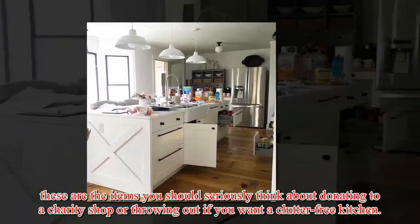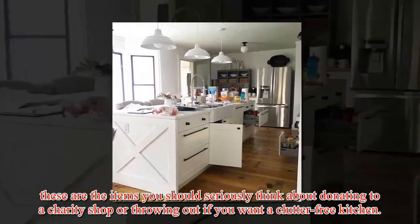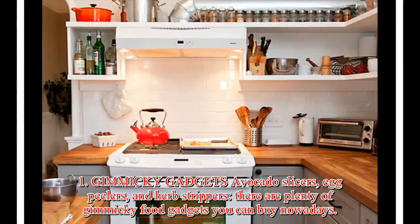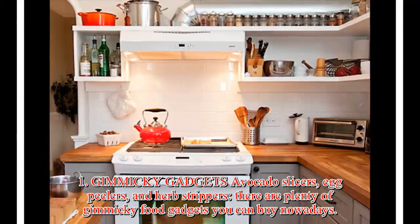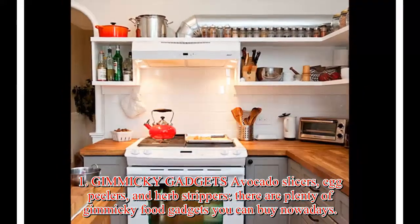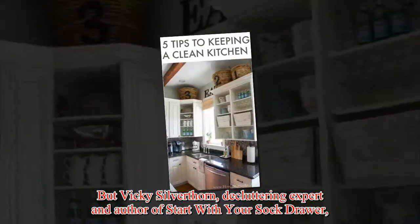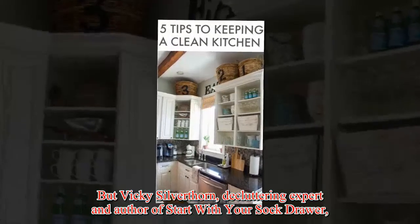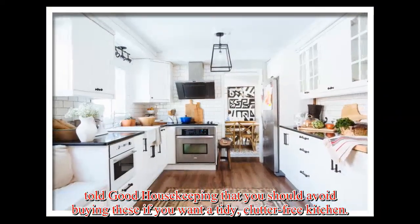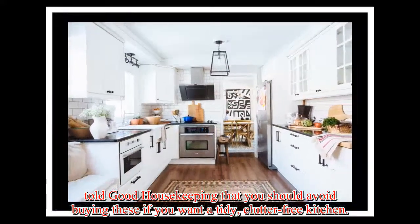These are the items you should seriously think about donating to a charity shop or throwing out if you want a clutter-free kitchen. 1. Gimmicky gadgets: avocado slicers, egg peelers, and herb strippers. There are plenty of gimmicky food gadgets you can buy nowadays. But Vicky Silverthorne, decluttering expert and author of Start With Your Sock Drawer, told Good Housekeeping that you should avoid buying these if you want a tidy, clutter-free kitchen.